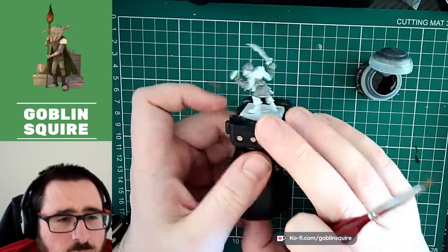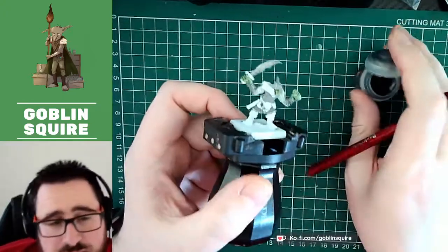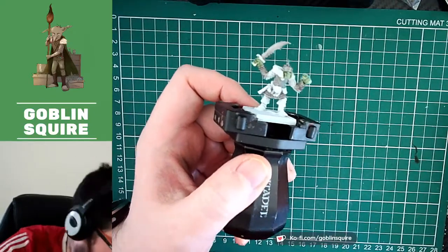Okay. Well, I think we've made some progress on that, and now at least you can see a little bit more of the actual sculpt of the miniature, where when it was just pure white, it was a little bit harder to make out.